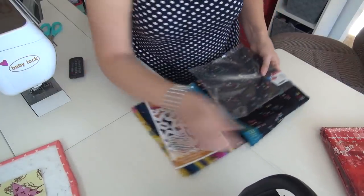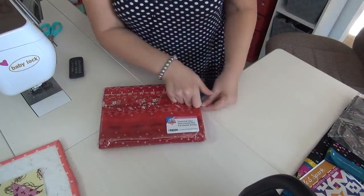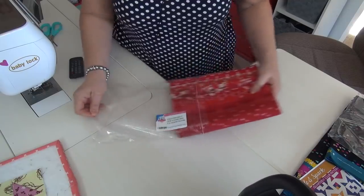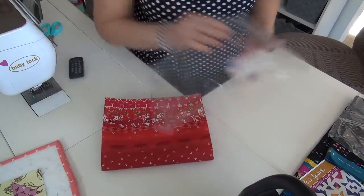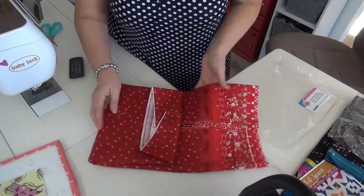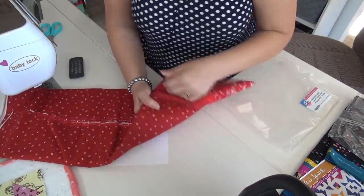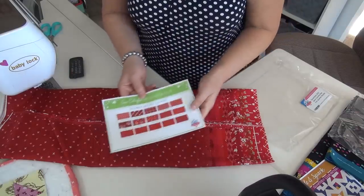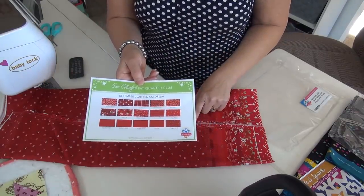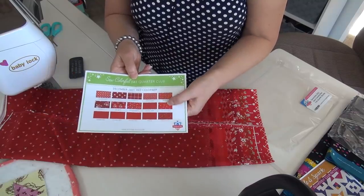And then I wanted to show you one other one that came in, which was red, everything red. So this is the So Colorful. Now these do not come with a pattern because these are for building up your color stash. They're all fat quarters, same with the others. And this one comes with a guide so that if you see one of these and go, oh yeah, this is going to be perfect for my quilt, and I just need a bit more of it.